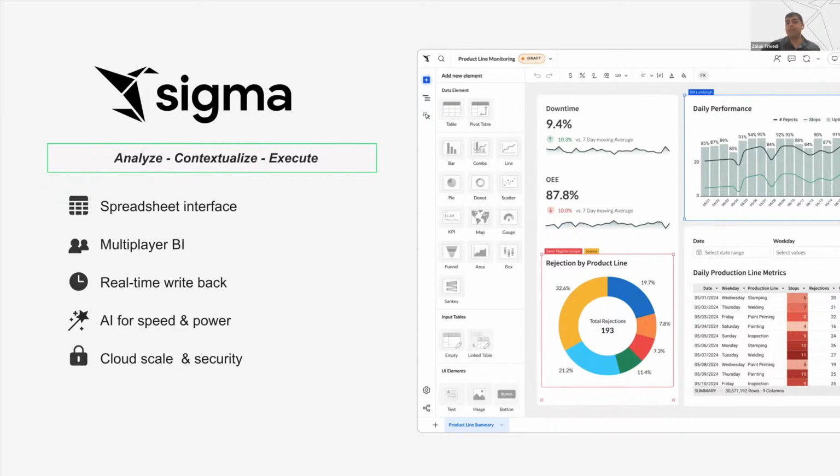We are also a big believer of multiplayer BI. You might have seen billboards here around San Francisco for this. It's all about collaboration. The entire world here is moving towards how we can collaborate effectively while using the data. So again, if you're using spreadsheets, or if you know how to write SQL or Python, or if you want to use our AI, which I'm going to talk about a little bit, you are all able to collaborate on the same dashboard and create something collaboratively.